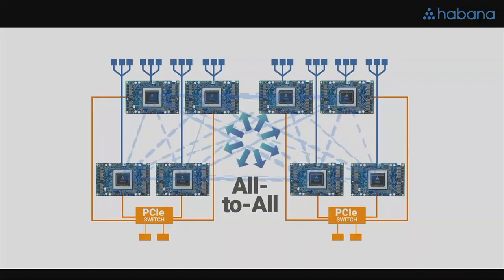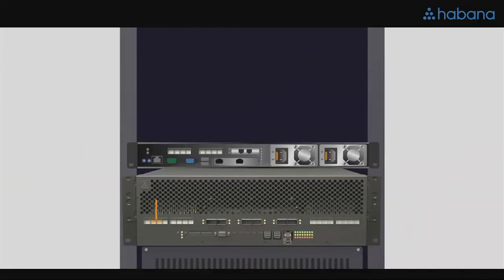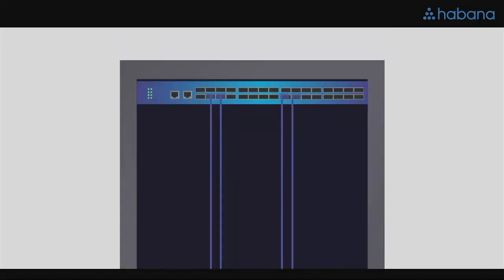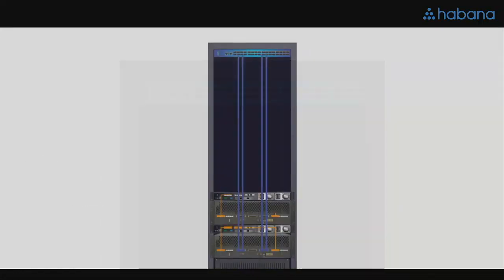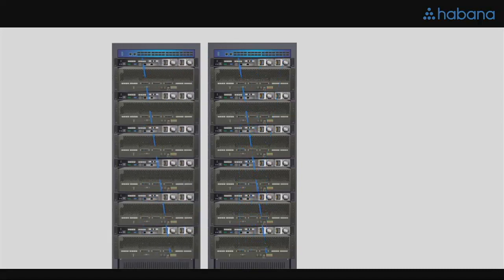So now that we have our basic training system, let's build an actual training server. So you select your favorite CPU and hook it up to the HLS1 using PCIe cables. That's your basic training server. If you need more than 8 Gaudis, you simply select the Ethernet switch, standard Ethernet switch from your favorite vendor, and hook it up to the HLS systems using standard copper cables. Each cable can carry 400 gigabit Ethernet. Now, all the Gaudis in the rack communicate with each other using Rocky networking over standard Ethernet as if they were in the same box together.